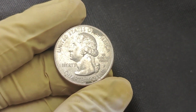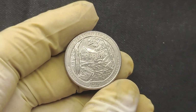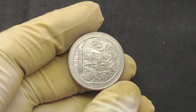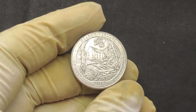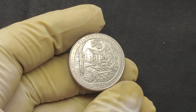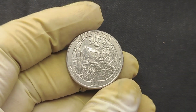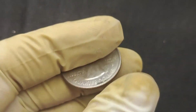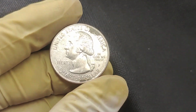So why are some of these 2017 Ozark quarters worth so much? It all comes down to rarity and minting errors. One of the key factors that affect the value of any coin is how many were produced, and if any mistakes were made during the minting process. When a coin is released with a noticeable error, it can become a collector's item, often worth a lot more than its face value.